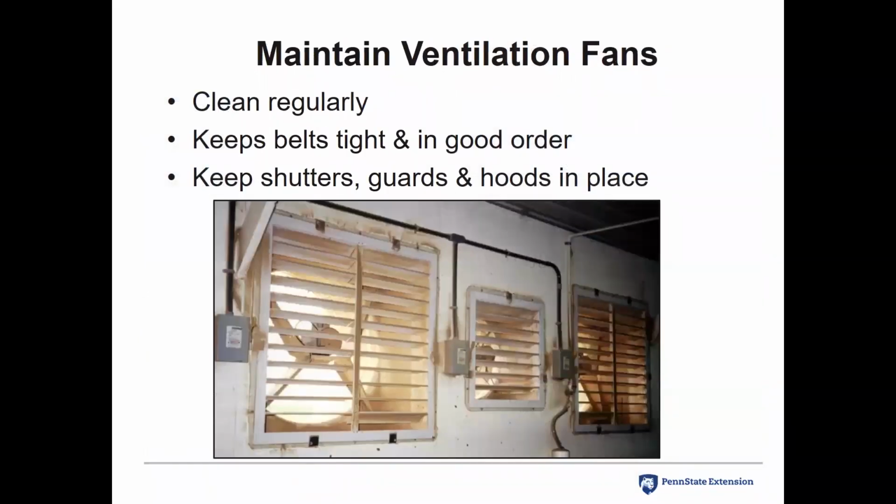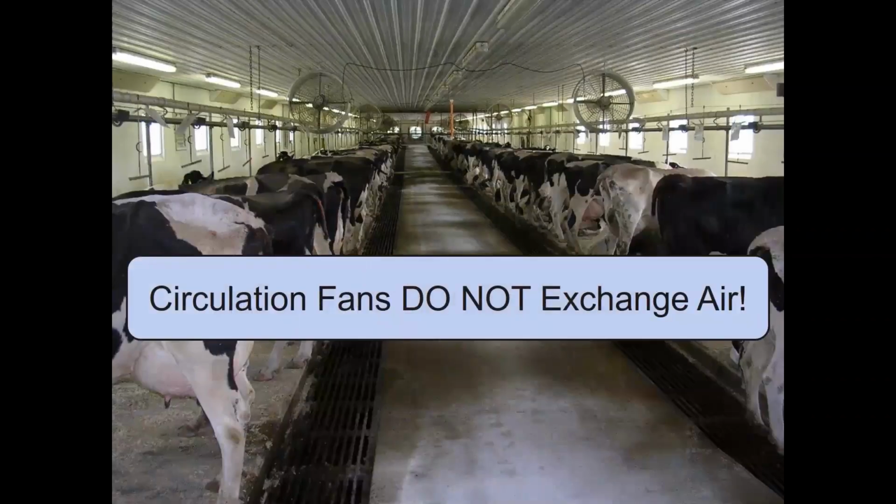But you need to maintain these fans as well. Again, they get dirty. There's this environment that these animals are creating. There's a lot of dust and so on involved. It can build up on the fans. And especially on smaller fans, it can affect their performance up to 40%. So it's a good idea to keep them well maintained, the belts tight, replace belts when needed, and you need to keep those shutters and guards in place for safety.